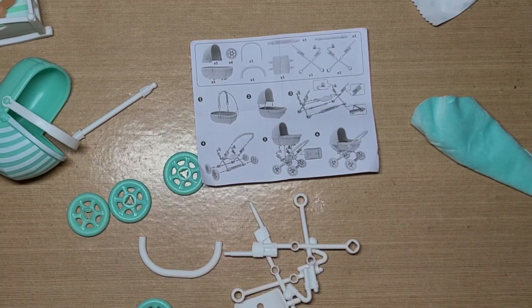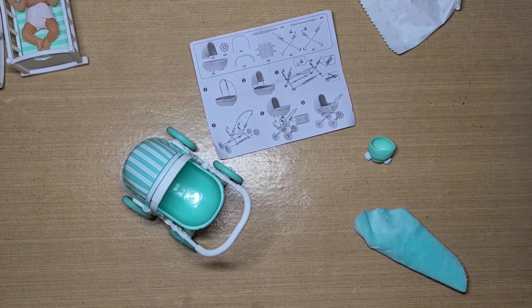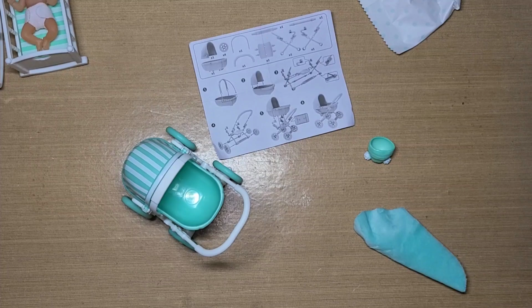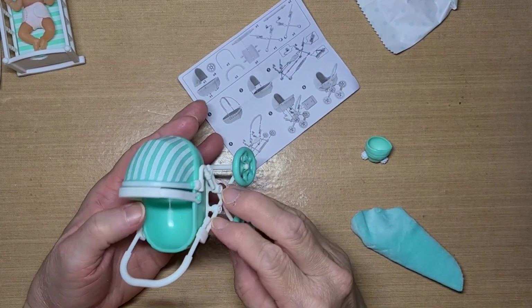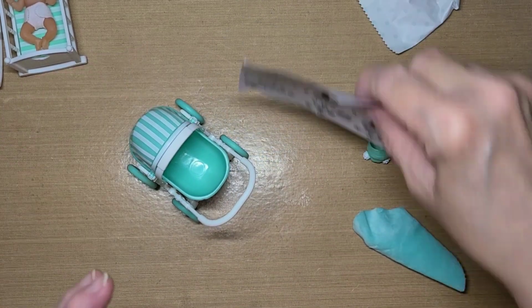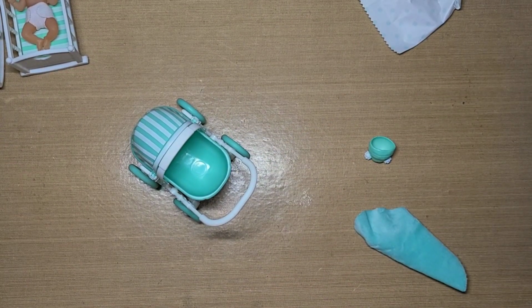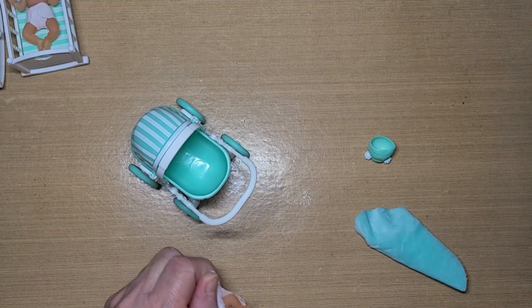All right, guys, I'm gonna pause you while I fix this, because it's gonna take me a little while. I'll be back in a blink of an eye. Well, I turned the camera off instead of pausing it. But anyway, I got the little stroller put together. Look how cute. Okay, we got that. Now, you're gonna get the baby out.